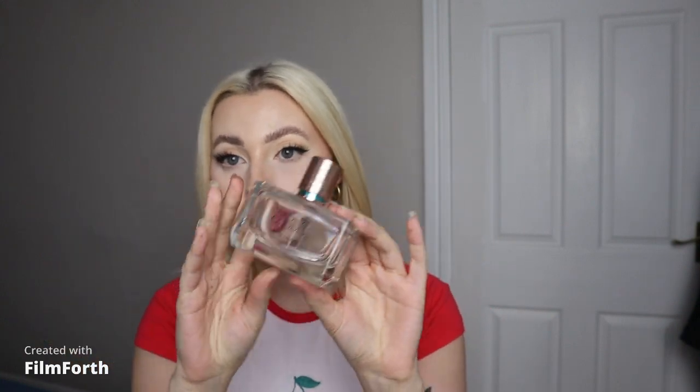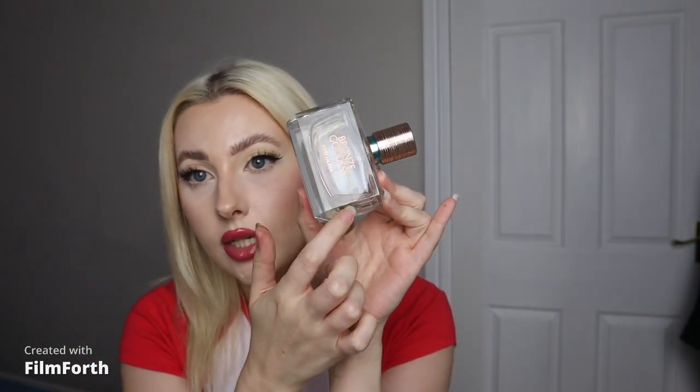This is from Estee Lauder, and it's the Bronze Goddess. You can tell I've only got the teeniest little bit left in here. This is just summer in a bottle. It smells like coconuts, it smells like holiday. Oh, it's so nice. I love really sweet, fruity scents.